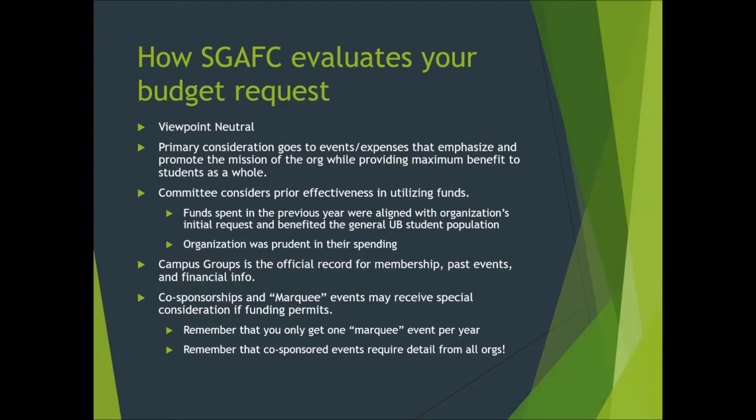The committee also looks at objective data, like your group's membership numbers, events and event attendance numbers, and past financial history, when it can inform their decision-making in an appropriate way. Campus Groups is the official record for most of this data, so it is a good idea to register events in Campus Groups and record attendance there as well. If you have not done so in the past, you should begin doing so and may wish to provide past data to the committee by attaching it to your budget request as a standalone document.